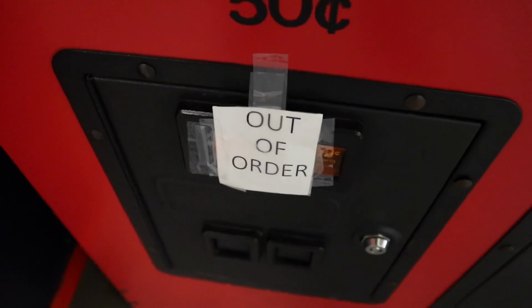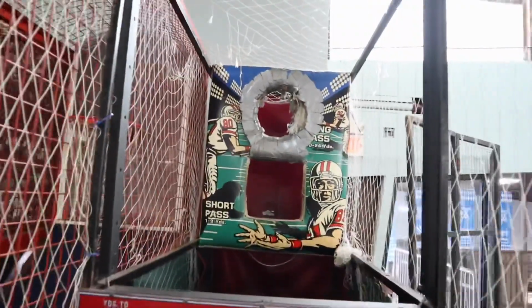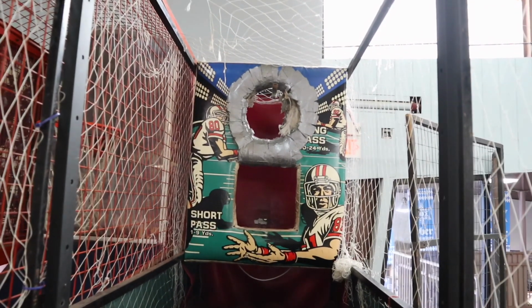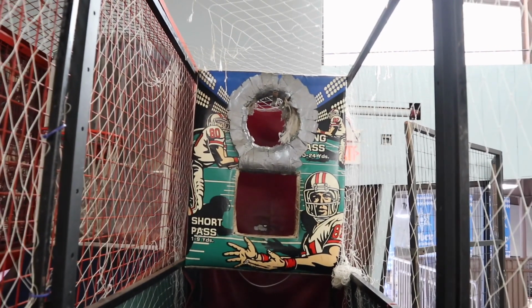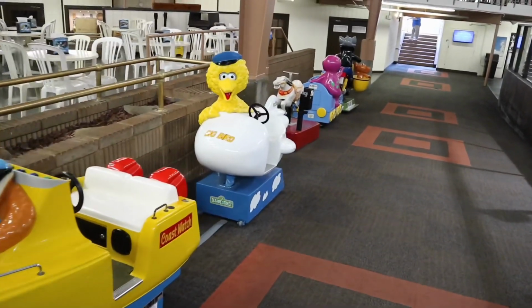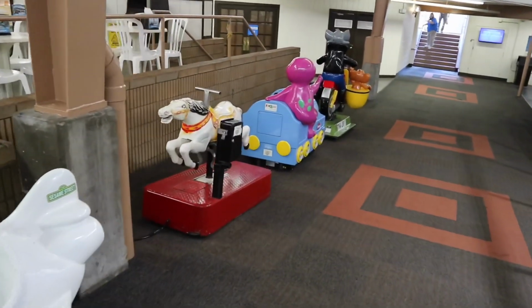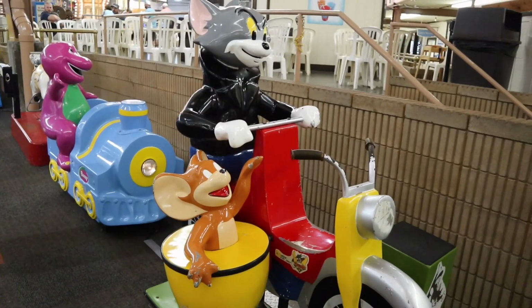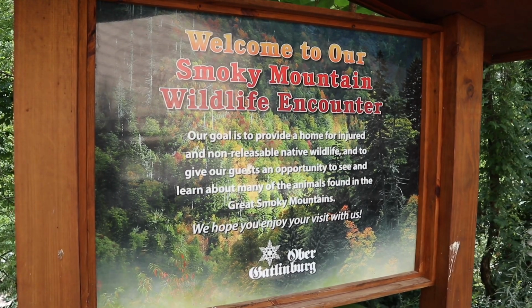This one's also out of order, but looks rather fantastic. Instead of shooting hoops with a basketball, you throw a football through those holes, and the top one has duct tape all around it. It's seen some years. Keeping up with the retro theme, here's lots of units that you'd see in front of grocery stores back in the day. Barney, Tom and Jerry are inviting you to take a ride. Also up here is the Smoky Mountain Wildlife Encounter.